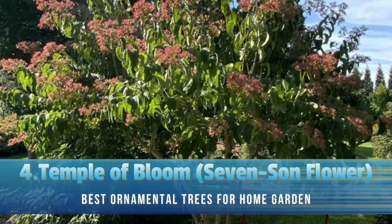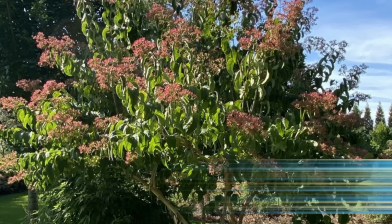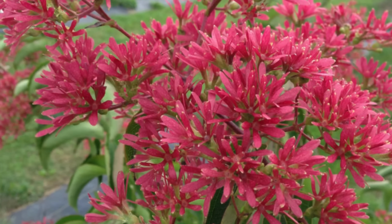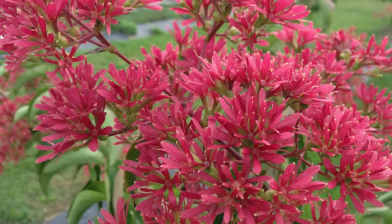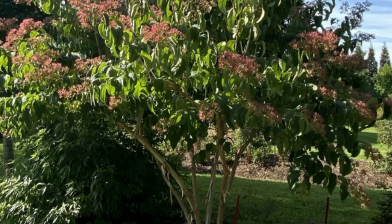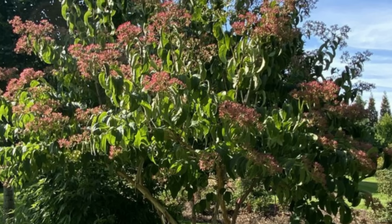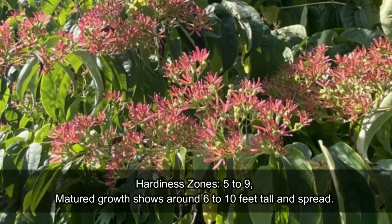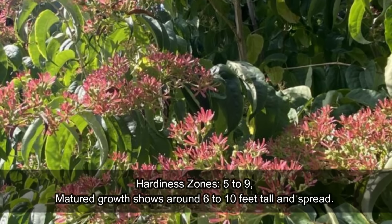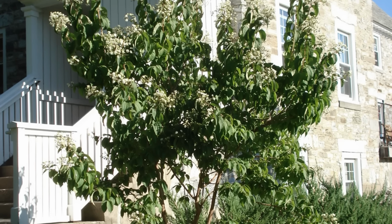Temple of Bloom, also known as Seven Sunflower, is a small, easy-care ornamental tree that makes a stunning addition to any landscape. It starts with deeply veined green foliage in spring, gradually gaining in size and twisting at the tip. Temple of Bloom tree produces clusters of fragrant white flowers from late summer to early fall. Hardiness zones are 5 to 9. Matured growth is around 6 to 10 feet tall and spread.